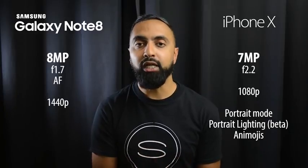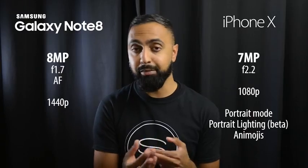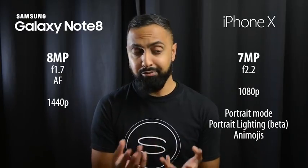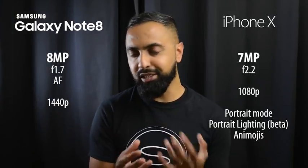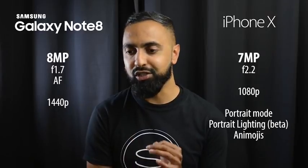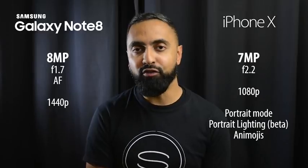These will be in beta initially, and that is definitely nice to see. There's also an emoji which is gonna track your face and represent emojis to that effect. So if you're into that kind of thing, then that's also there. We'll have to do some detailed camera comparisons between these two to see which one of these takes better selfies, but both here are very, very promising.